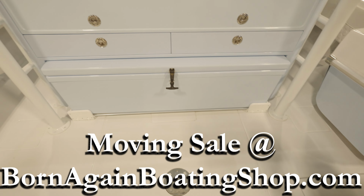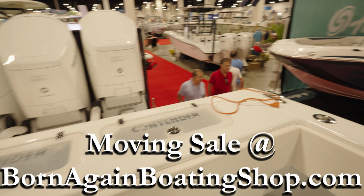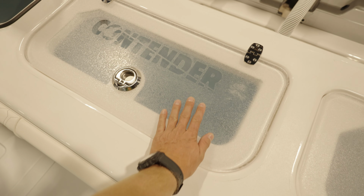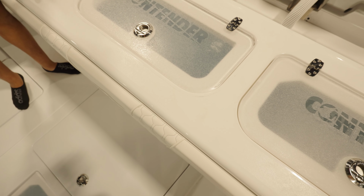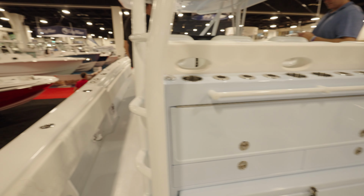I like the blue. Oh, yeah. These doors. Yeah, this is nice. So you can get up here and walk on that. It's not slick. Yeah, it just matches the whole everything. I like it.